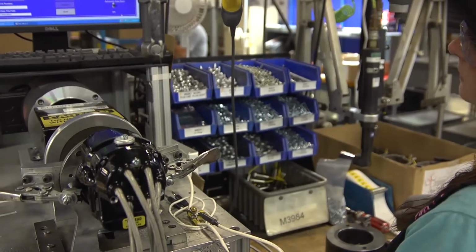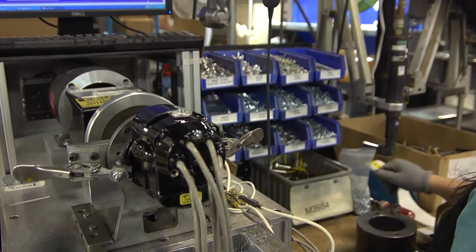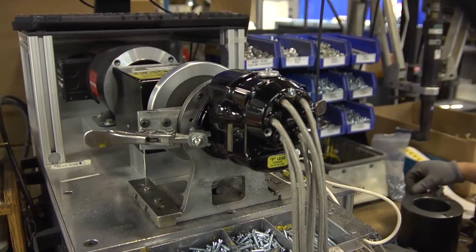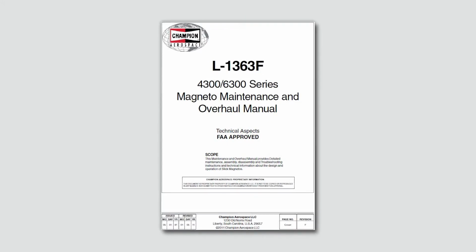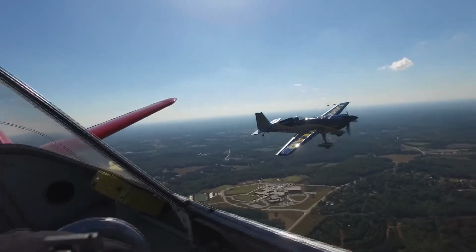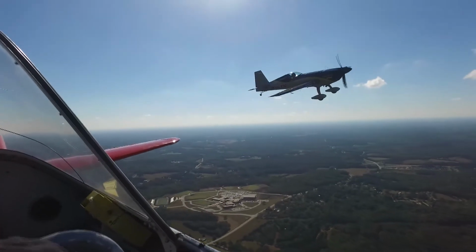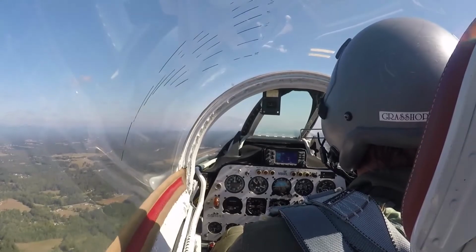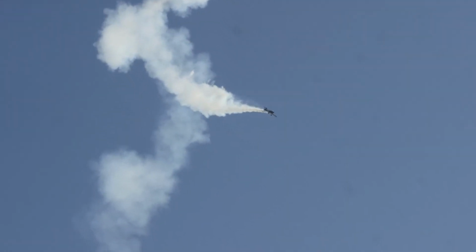Champion recommends that you follow all of the recommendations called out in the L1363 maintenance manual when doing an overhaul, and that you ask what approval authority was used to tag the mag you are thinking of buying as overhauled. Remember, when an impulse coupling fails, bad things happen very fast. Do you really want to bet you and your family's life on an impulse coupling that could have over 4,000 hours time in service and still be legal under an FAA DER manual?